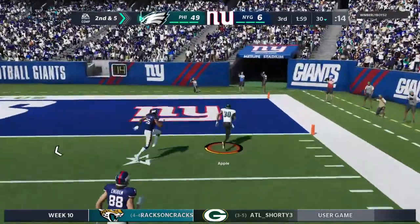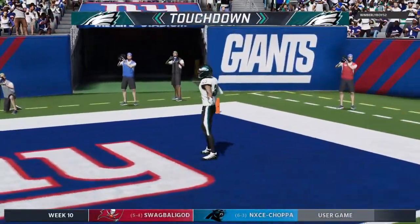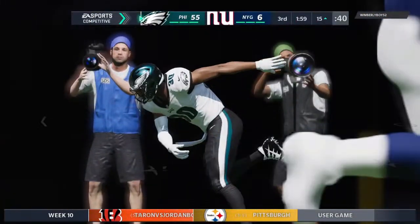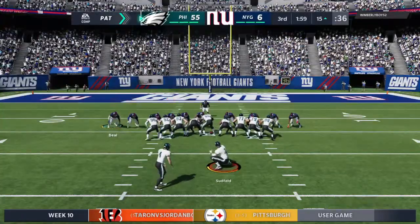Picked off by Eli Apple. And he takes this one back into the end zone. And the Eagles defense gets a pick-6 TD. Jake Elliott on for the point after. Oh, this is becoming tough to watch.